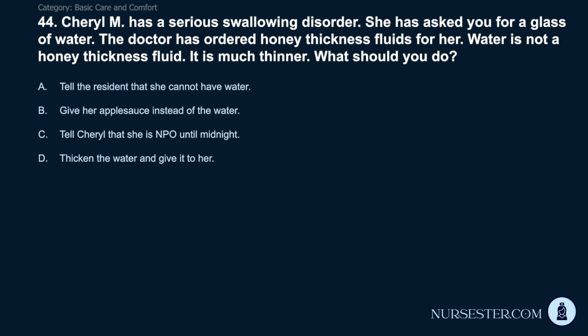44. Cheryl M. has a serious swallowing disorder. She has asked you for a glass of water. The doctor has ordered honey thickness fluids for her. Water is not a honey thickness fluid. It is much thinner. What should you do?